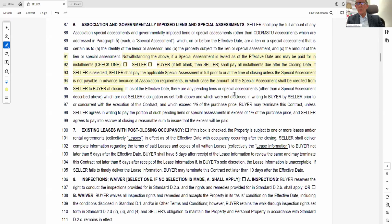Is there a default, Christian? I don't see the default. I don't know. I don't see a default. If neither block is checked, then what? It says if left blank, then seller. So there you go. Okay, I didn't see it. All right. So seller pays all the installments due after by default, which is how the contract was originally.